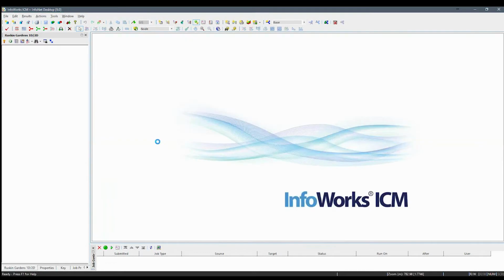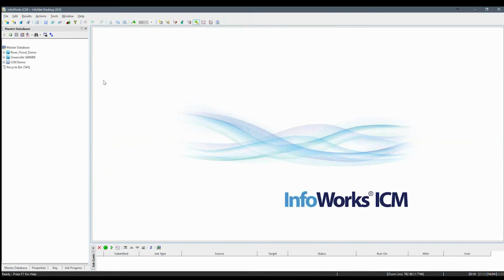So I'm going to jump into this database now, and I'm going to run some simulations using shared resources. And again, in a master database, you can actually have quite a number of different models. So here I have an ICM Live and a Swim Live model. You could also have InfoNet models all mixed in with your ICM models. And here I have different example models, a treatment plant, a dam break, different fun things.